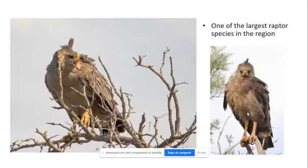As I said, it's one of the largest raptor species in the region. One of the main features of the species is the long feathers in the neck. It was formerly called the crowned solitary eagle because of these feathers, and the plumage is gray, and it weighs about 3.5 kilograms.